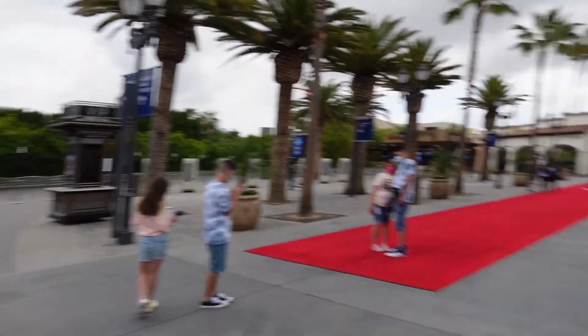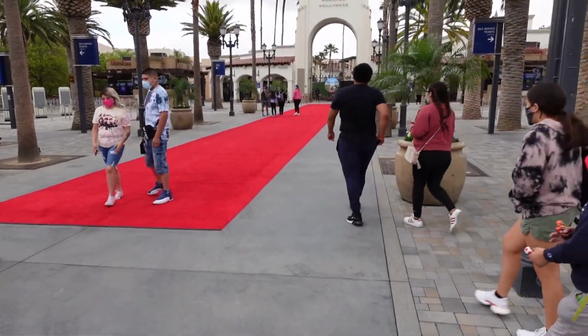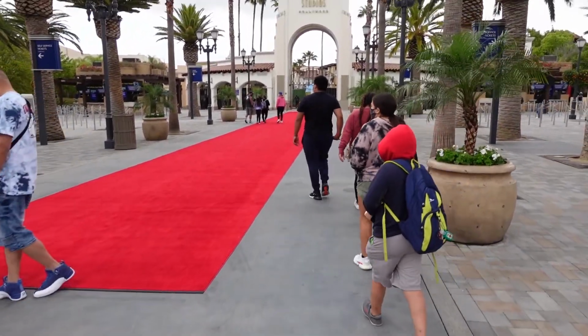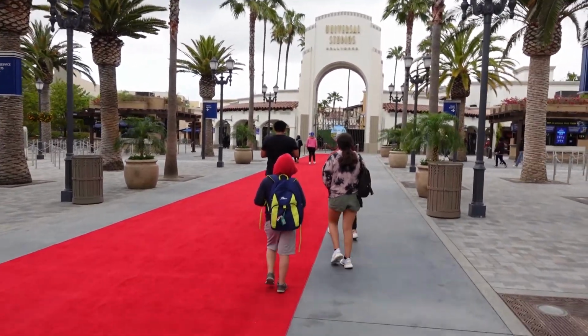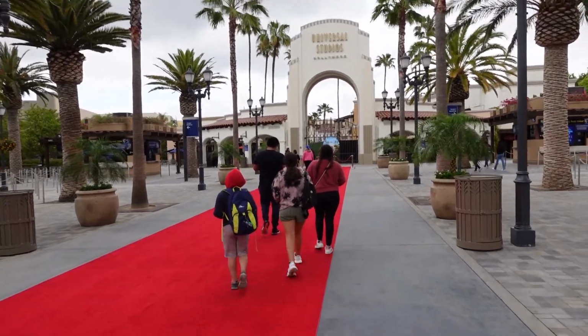Today's adventure brings me back to Universal Studios, where I'm about to walk down the red carpet and ride my first ride at a theme park in over a year. This is a glorious day. You guys ready? Let's have some fun.